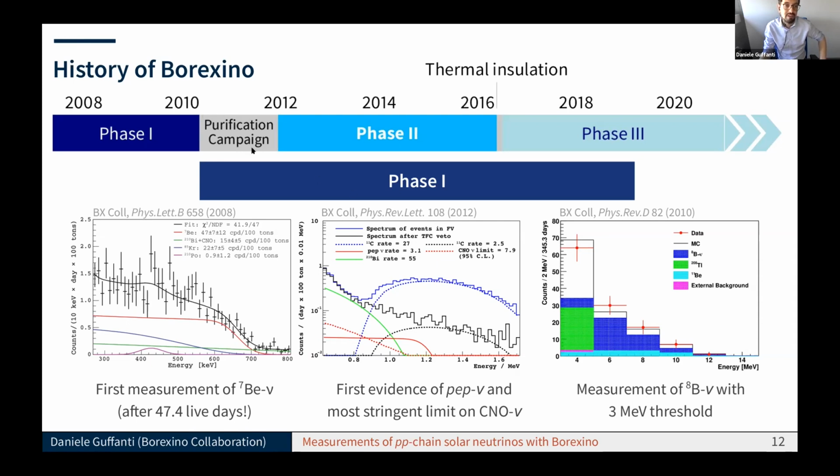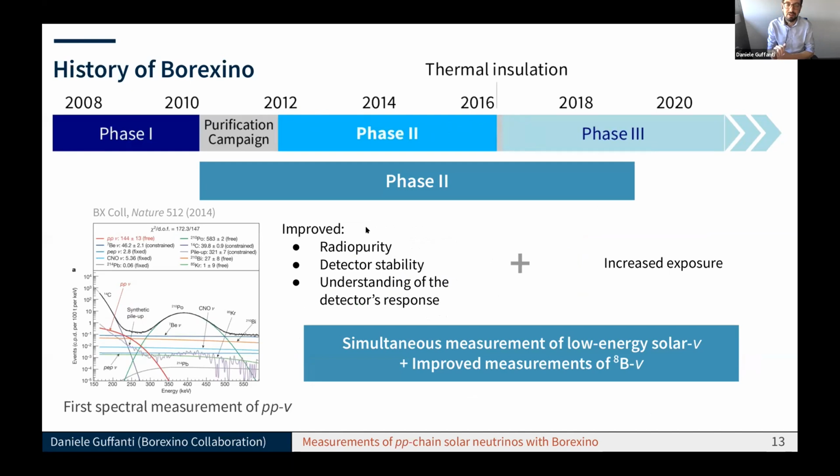After 2010, there was a purification campaign that further lowered the intrinsic background of the scintillator. And starting in 2012, we started our phase 2, which we closed after 2016, and that constitutes the data set that I'm going to present today. Already during the first part of phase 2, in 2014, Borexino was able to provide the first spectral measurement of pp neutrinos. That is very important because the pp neutrinos highlight the driving mechanism of the pp chain, and so the overall energy production in the sun. And now, after purification, with this improved radio purity and better detector stability, including also a better understanding of our detector response, we are able to provide a simultaneous measurement of all the low energy solar neutrinos and to improve our measurement of the high energy boron-8 neutrinos.